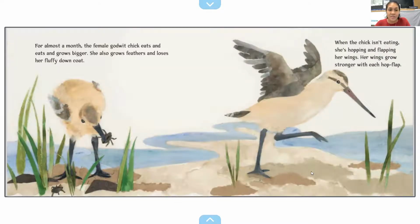For almost a month, the female godwit chick eats and grows bigger. She also grows feathers and loses her fluffy down coat. When the chick isn't eating, she's hopping and flapping her wings. Her wings grow stronger with each hop flap.